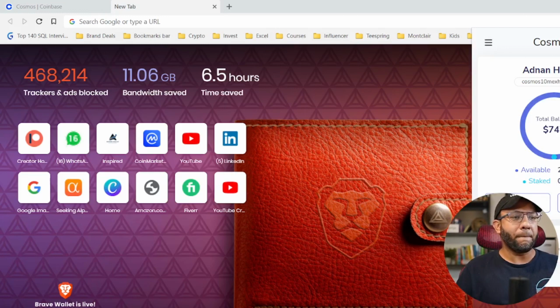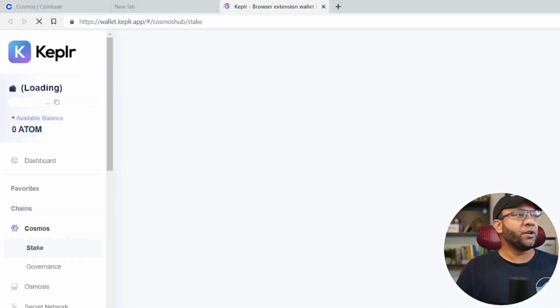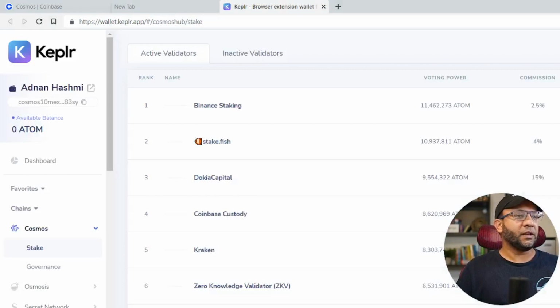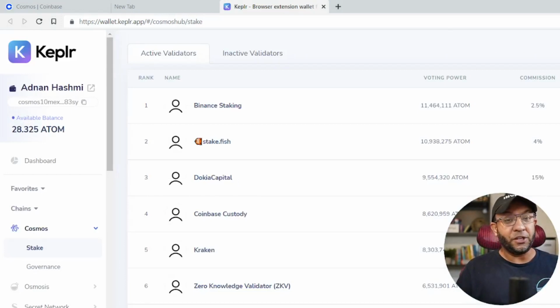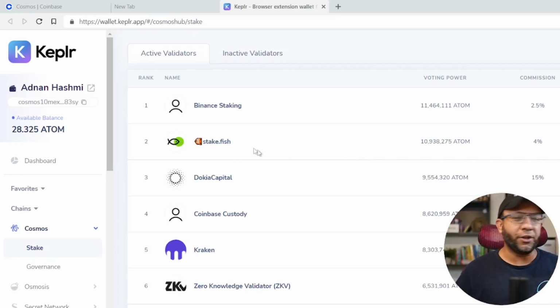Click on stake. It's going to take me to the dashboard for Keplr Wallet. And remember, I showed you this picture in the beginning. So let me give you some important notes here. I'm only going to be trusting a few of the validators. I don't want to put all my money with only one validator, because anything can go wrong with that validator and I don't want to lose my money with them. There's always a risk involved. So I'm going to select at least 3 validators, divide $200 each and see how it goes.